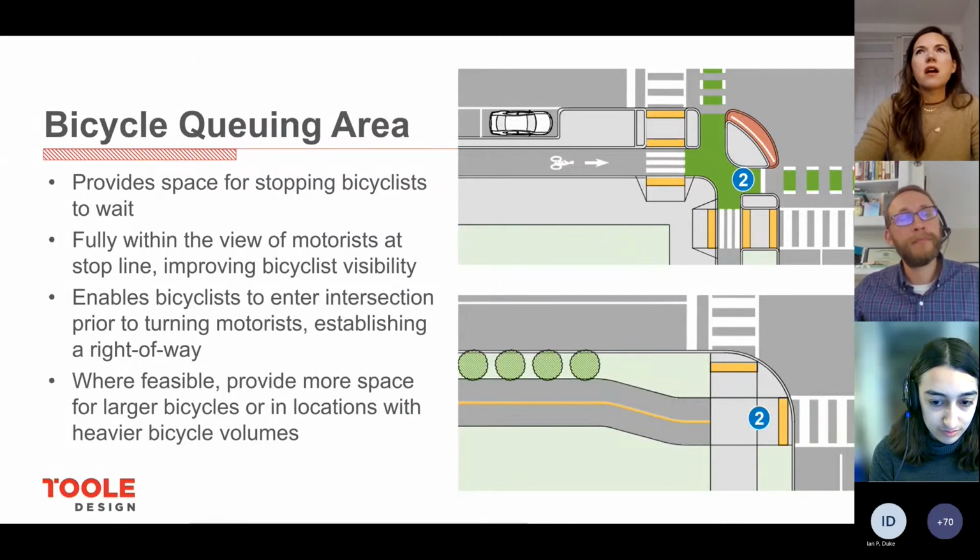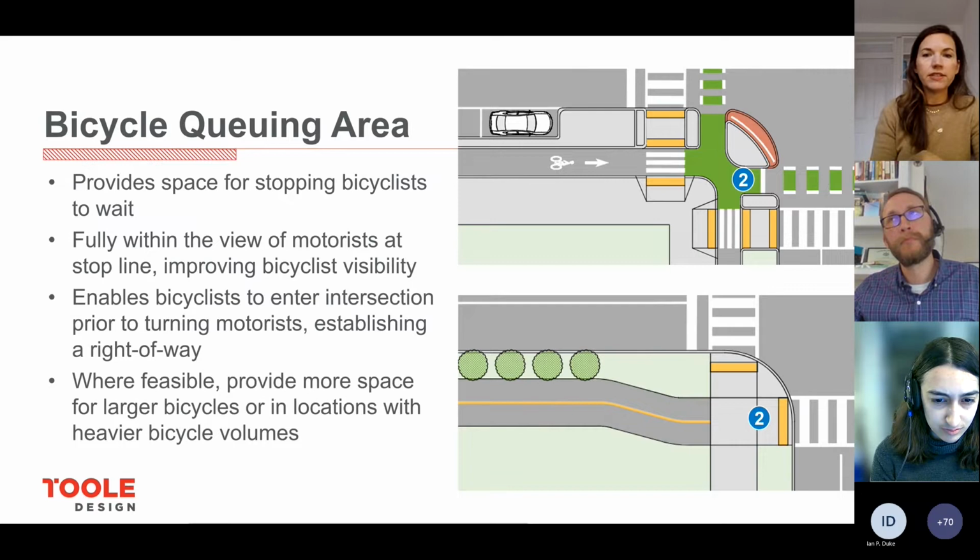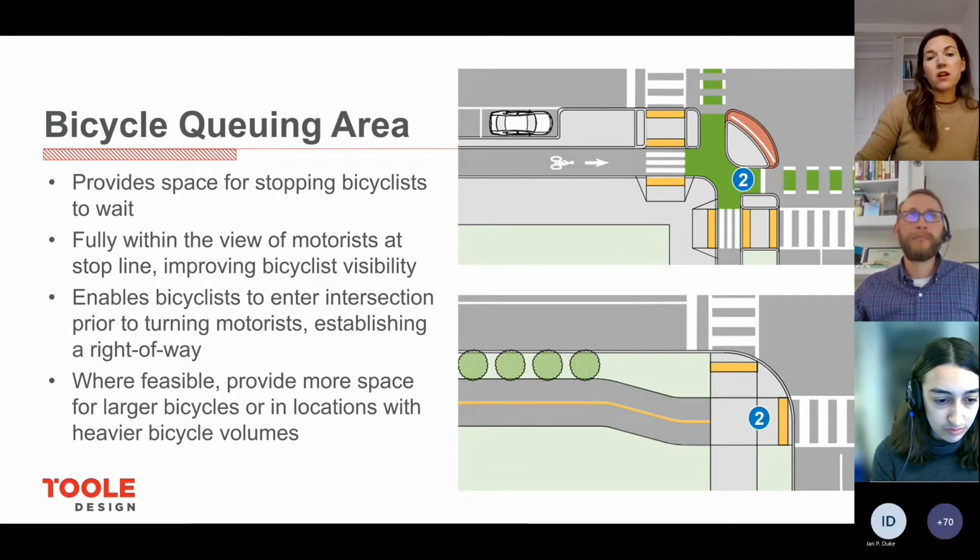Thanks, Jeremy. All right, so the second element that we will go into more of a deep dive is this bicycle queuing area. This really provides space for stopping bicyclists to wait in advance of where they would typically wait in a standard intersection. You can see they're several feet ahead of where the car's stop bar is located, or stop line. So they are more visible to the motorist and have an advantage farther into the intersection, shortening the crossing. This enables people to be more visible, to have an advanced start, and help establish their right of way within the intersection.